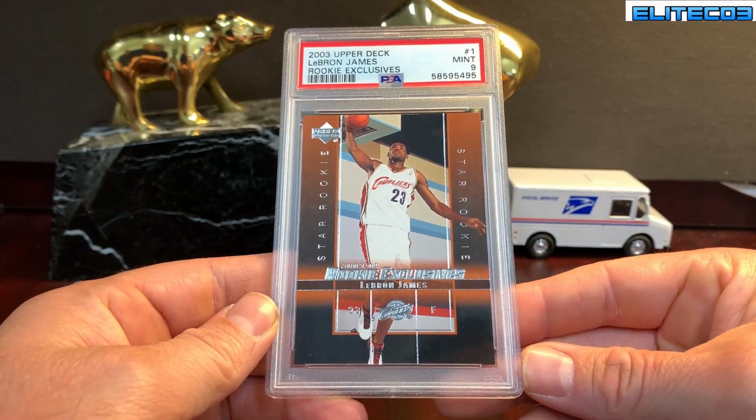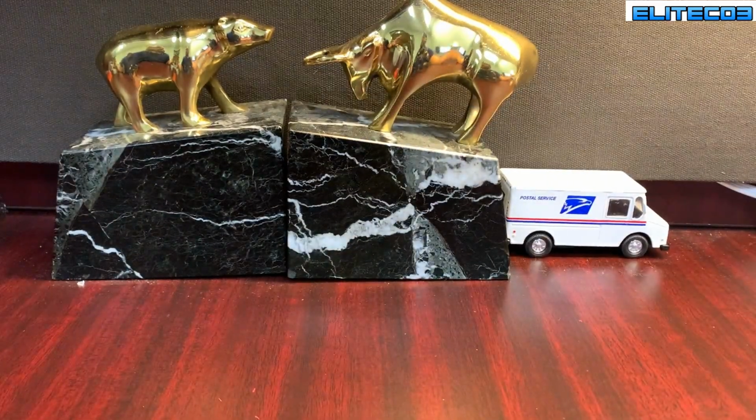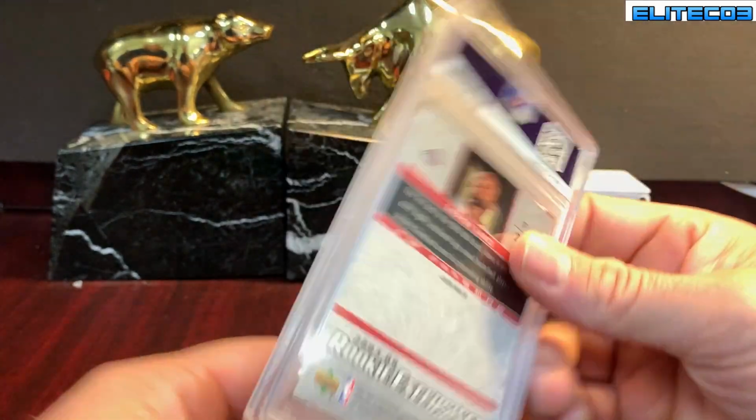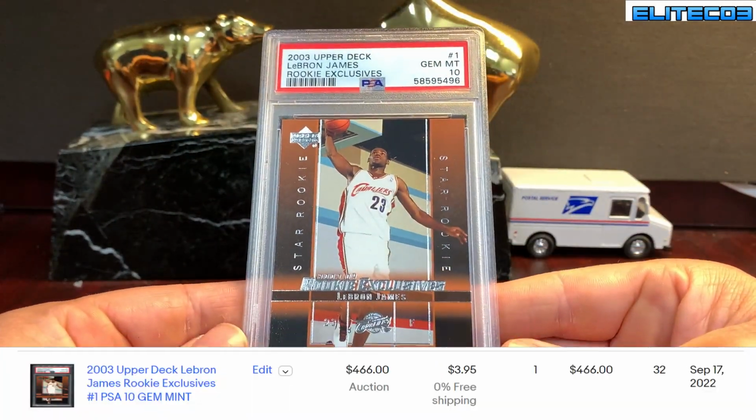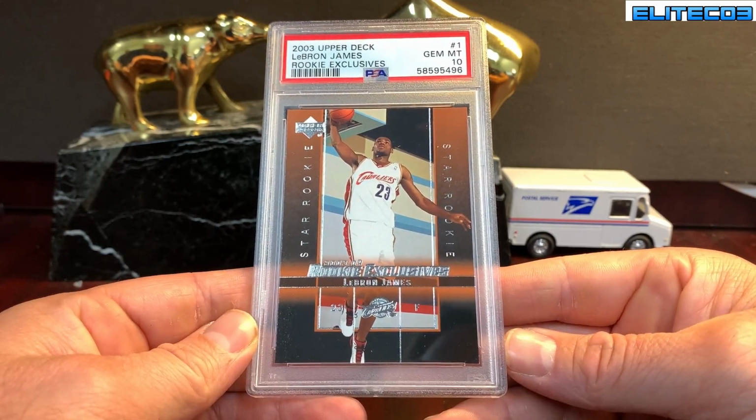Exclusives. Here's a 9 on the exclusives. So, possibly from a box set. I can't remember what the story is with these rookie exclusives. Here's a 10 on that same card. Next card up is a Chiefs card.